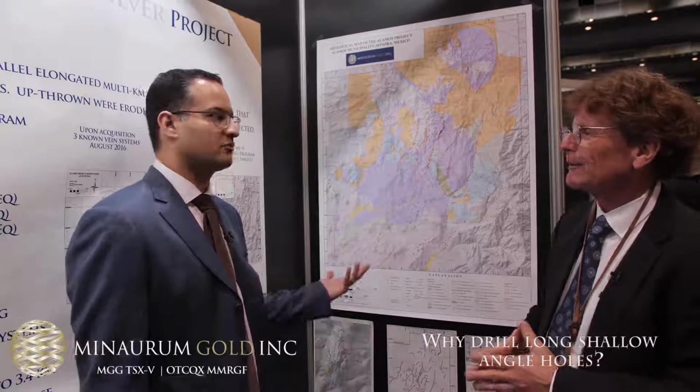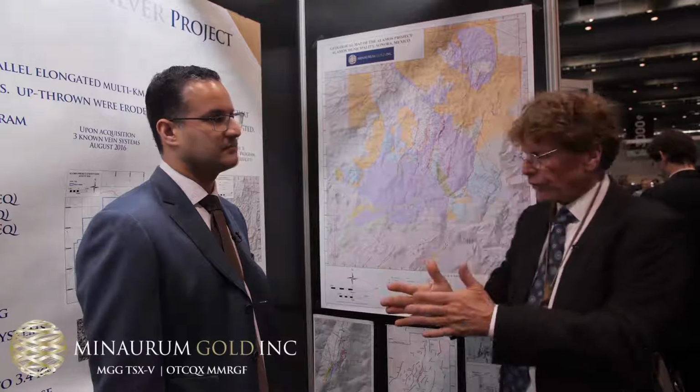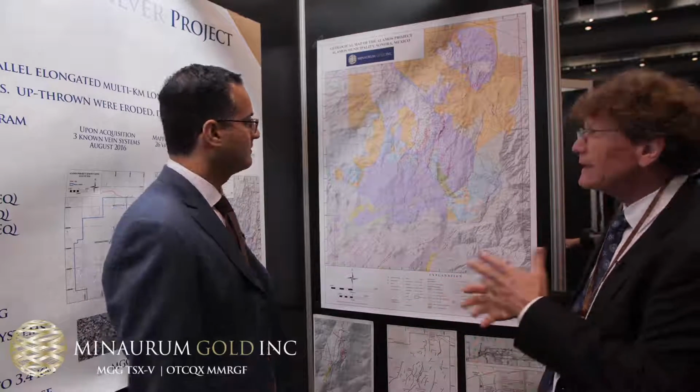But why would we drill this way on this project? That's a good question. The reason we drilled such shallow angle holes was so that we would get a maximum cut across these high angle structures and the blocks between those structures. The idea is that we may have blind mineralization. By blind, I mean that it doesn't come up to the surface. It isn't exposed at the present levels of erosion, so that we could intersect those vein zones with those holes. And we did hit some of them.